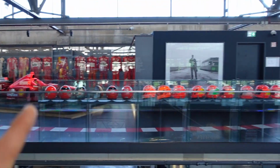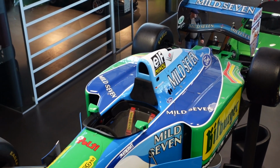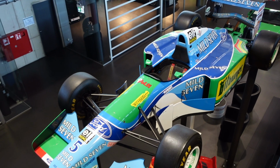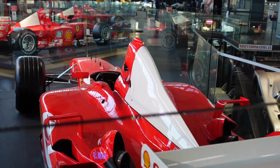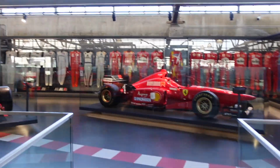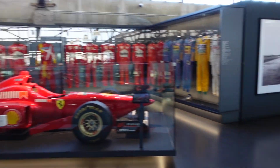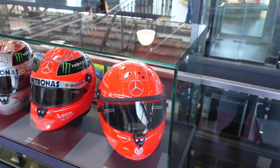Then you see on the other side a lot of other cool cars we need to go through. We'll continue to walk here a bit. Maybe show here some of his helmets from new to old.